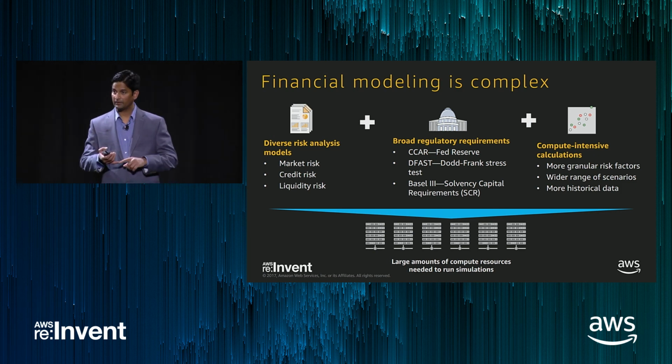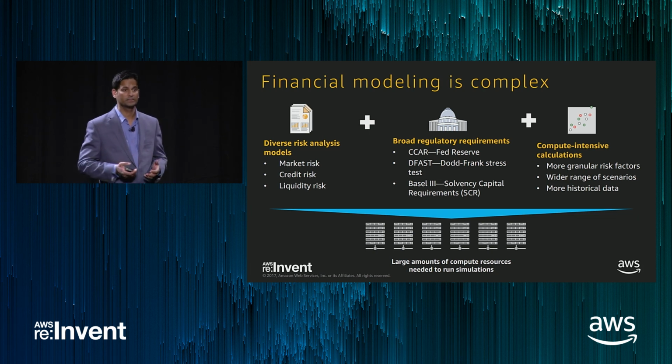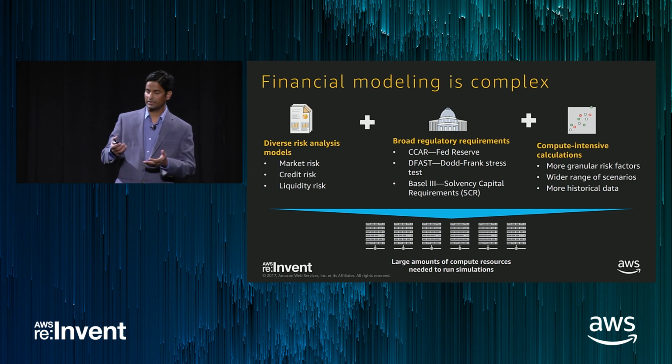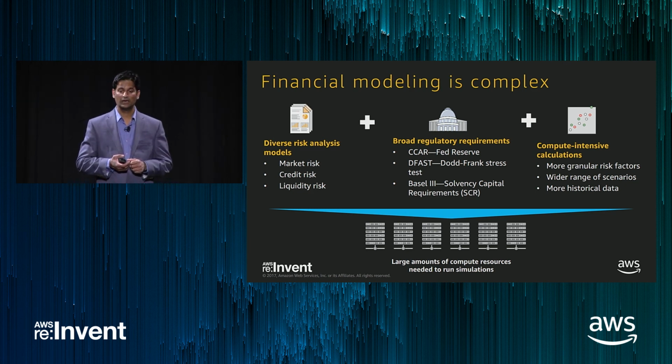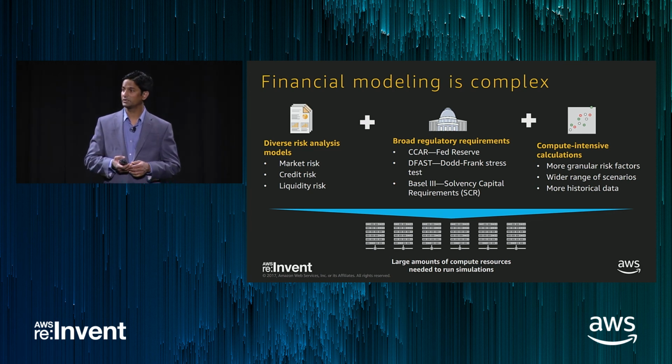So timely calculations with a massive influx of data is causing a lot of issues with the on-premise grid infrastructure that you may have. I'll tell you some of the complexities here. The first one is, again, I told you about the ability to run large-scale simulations for risk analysis models, right?